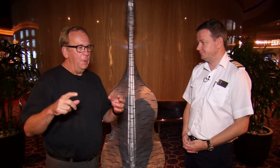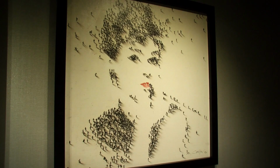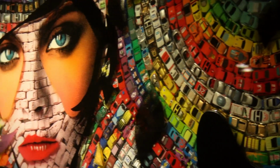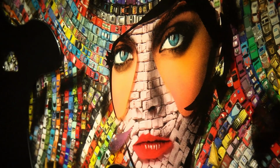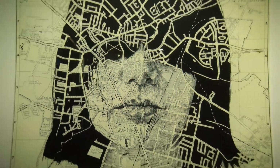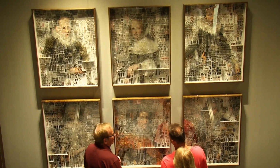At my end of the ship, some fascinating pictures that are optical illusions. The miniature people making a face, the typewriter keys, and the bubble wrap. There's some really interesting things that you kind of have to spend a little time and stare at before it clicks. Was that just to have fun? The artists wanted to make sure that people take an extra look at what they have.